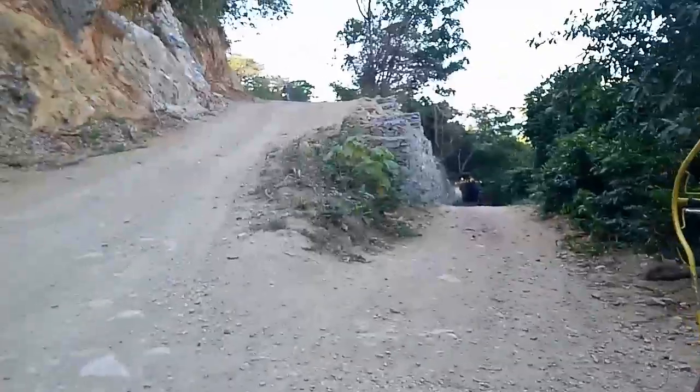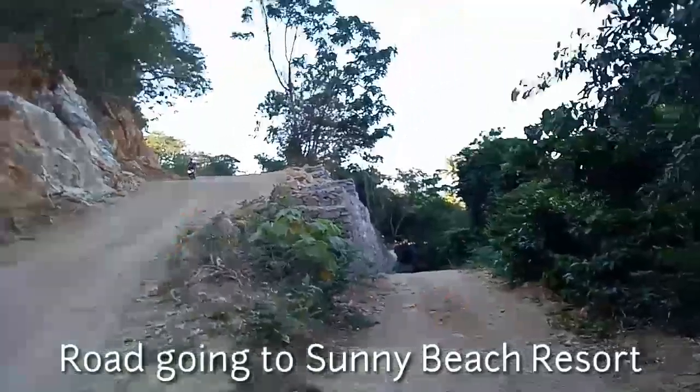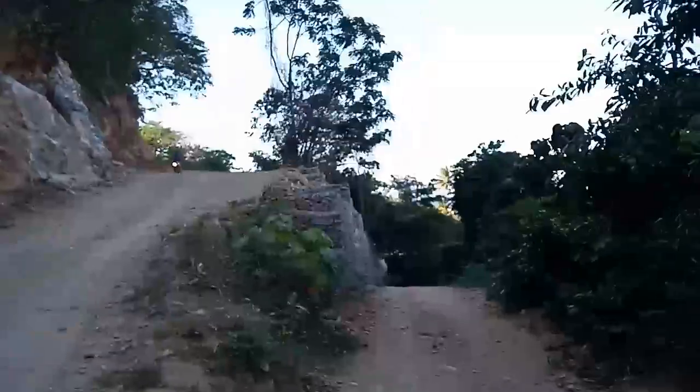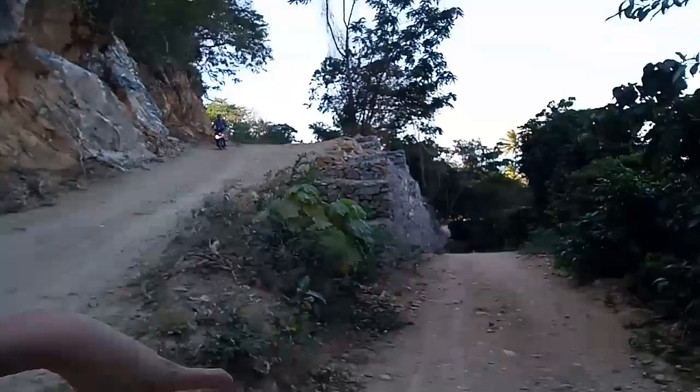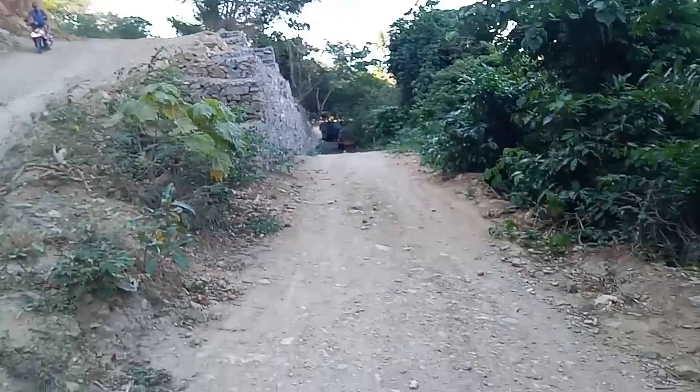Alright, so nandito na tayo sa Talipanan, Puerto Galera. Pinakadulo na siya ng lugar. And these two roads na nakikita nyo ngayon, papunta na po yan ng Sunny Beach Resort. You can take the upper road kung meron kayong car or kung mag-tricycle kayo. And yes, ito namang sa lower part, shortcut na din to.